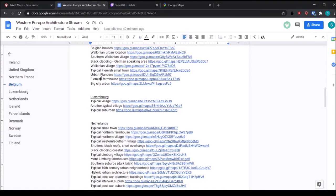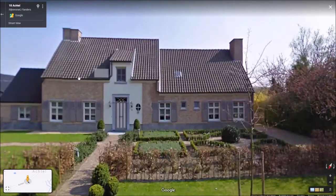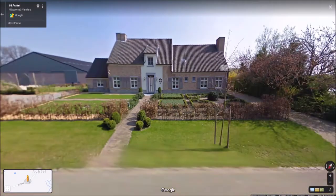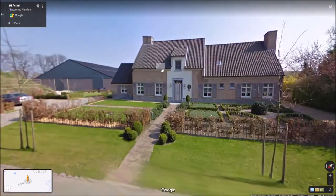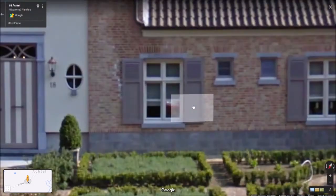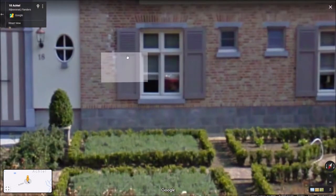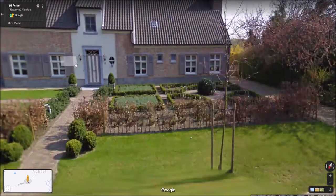This is going to be a Flemish farmhouse, so it's very rural northern Belgium. This is very close to the border with the Netherlands, actually. You can see here, this is actually one story, which is kind of an indicator you are close to the Netherlands. Also, you can see brick. You can see some shutters, but not the French style of shutters, but these more complicated ones in a gray color.